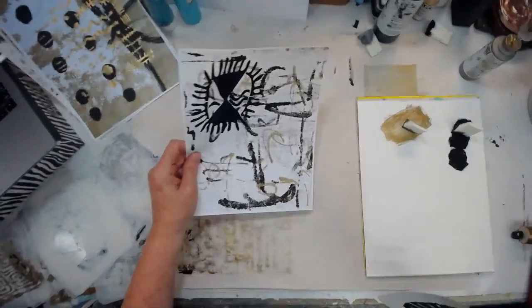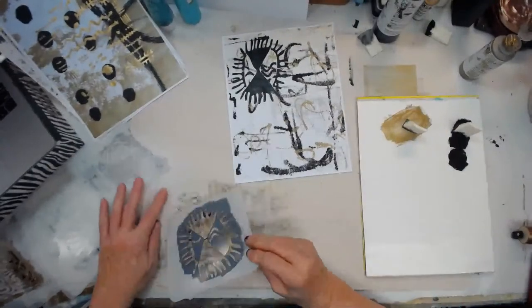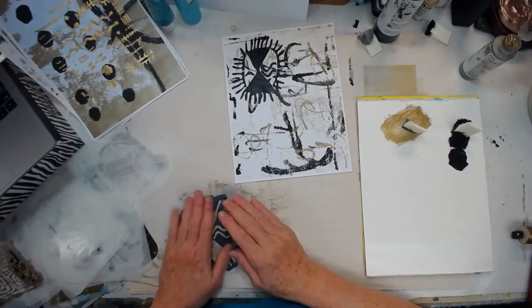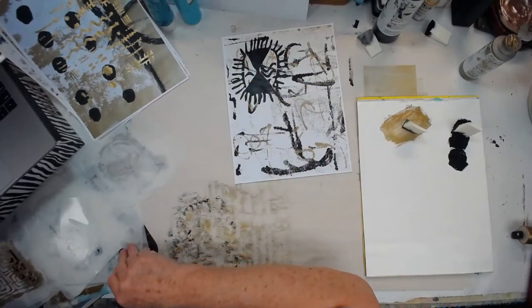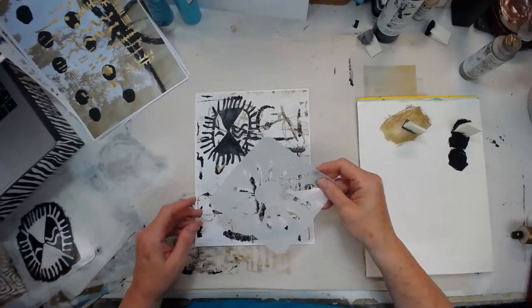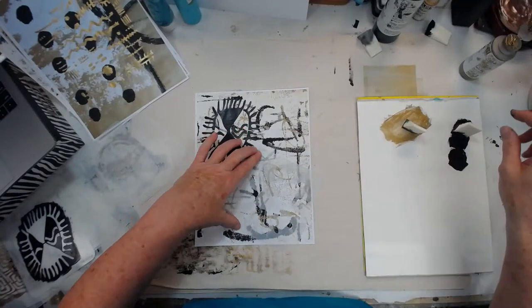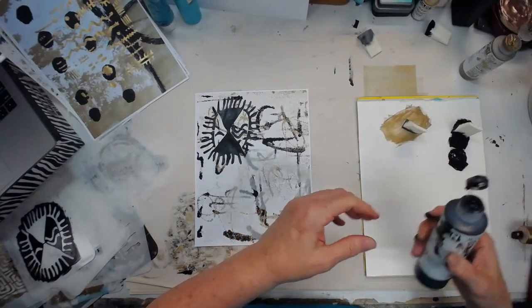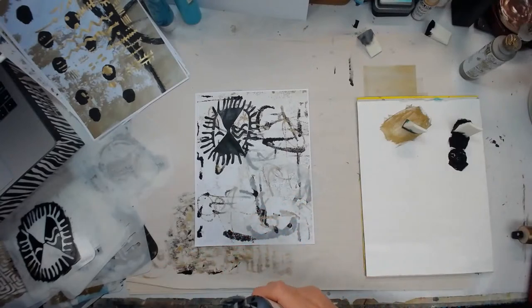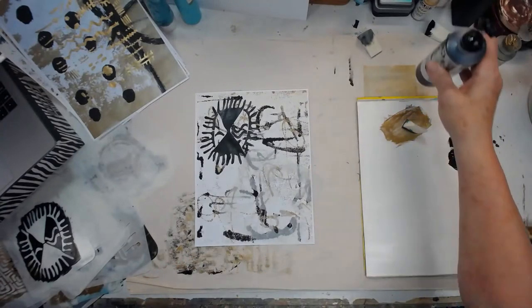Ooh, that's cool. That almost looks like a mask. Like a tribal mask. We may overlay bronze on that. We'll wait and see. Let's do this one down here. Need a little more black. This has got really big paint boogers on this lid here. Clean that up a little bit.